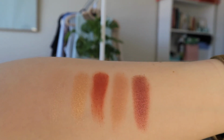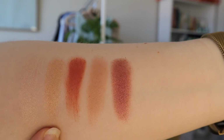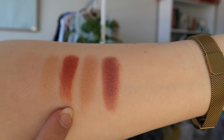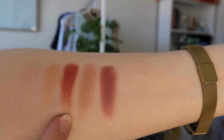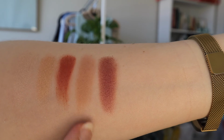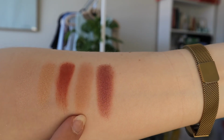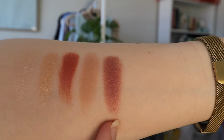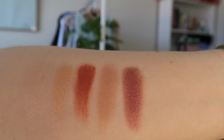So here they are. I have Tarte Funny Girl, Urban Decay Stranded, the Colourpop eyeshadow, I-C-Y-M-I, I think. And then this is Tarte Sweet Heart. And then this is Makeup Geek Anarchy. So those are the eyeshadows I'm working on.